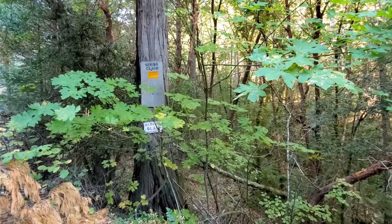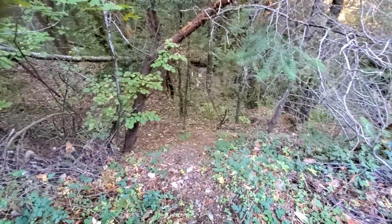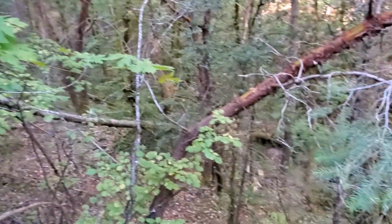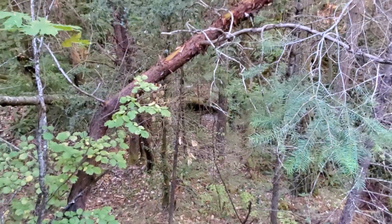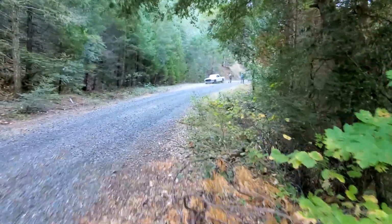So right here at the bottom of the claim, there is already a trail cut down. Nice little flat area for setting up. Creek is right there. Barely a trickle right now, but I guess we're going to go up towards the middle of the claim and go check that out. Apparently there's a big culvert up at the top, and that's what marks the top of the claim.